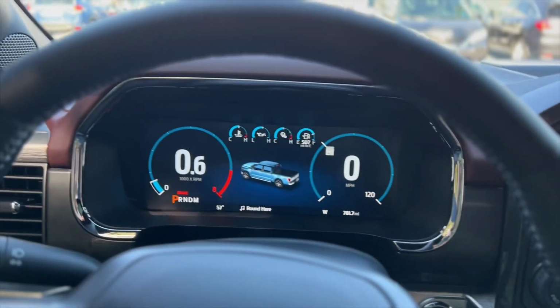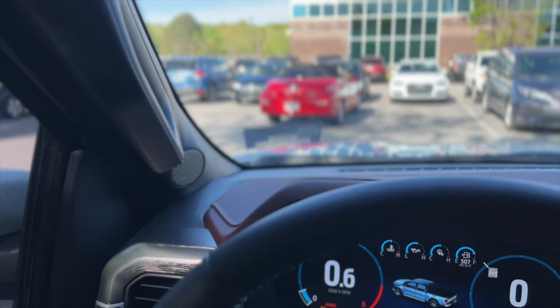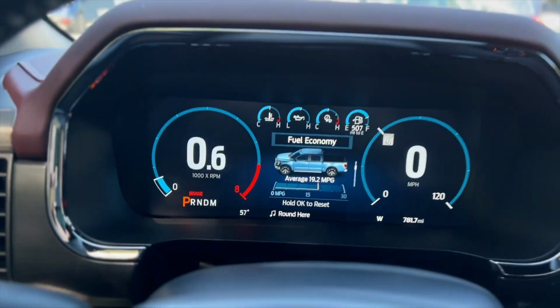I'll mention that in another video. We'll do more of a walk around there. It's got the Bang & Olufsen sound system. It's good. You know, again, it's not amazing, but it's much better than what I was coming from in my Lexus, so I can't complain. Overall, very happy. Let's see with the mileage here.